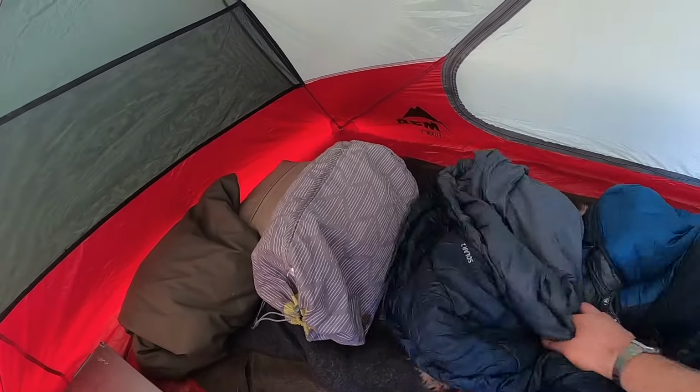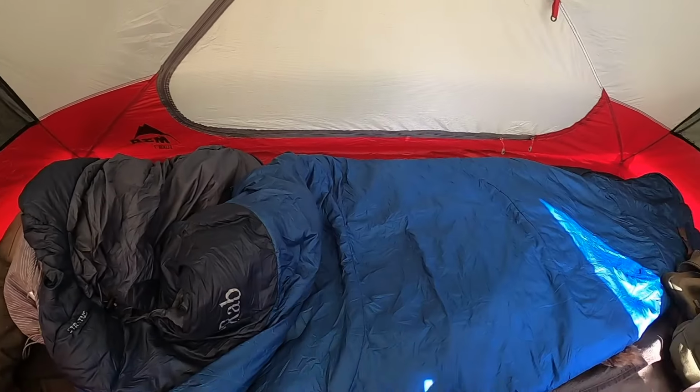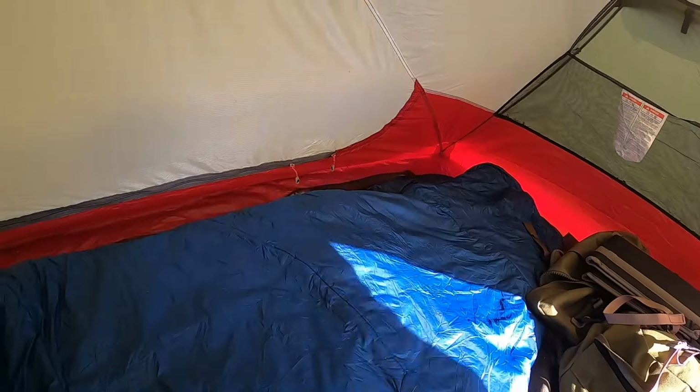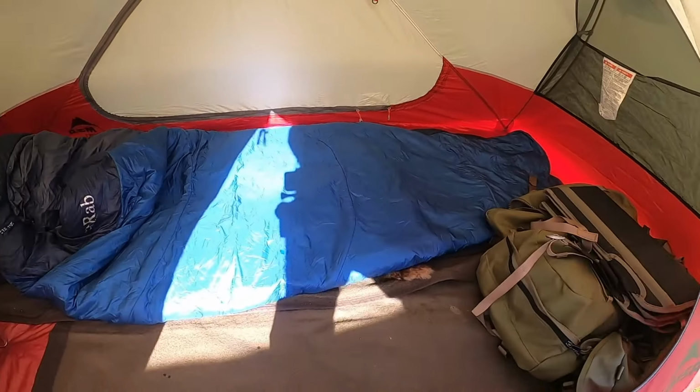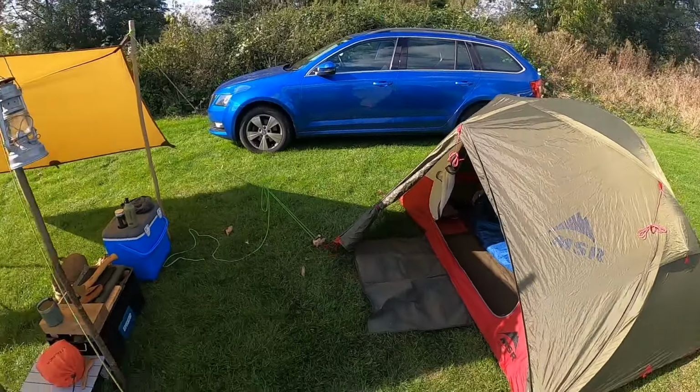Only thing I might change is I might swap it around so the head end is at that end, because I think there's a little bit of a slope there, I'm not sure. Sort that out later. But yeah, nice simple setup. Really pleased with that.